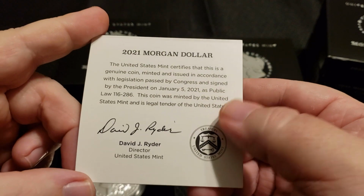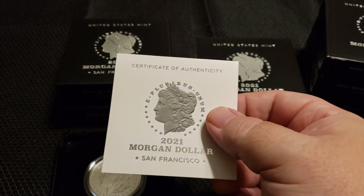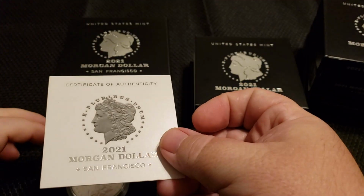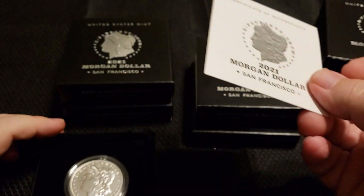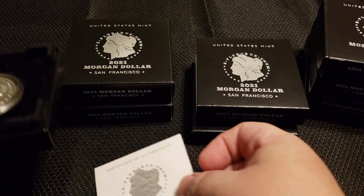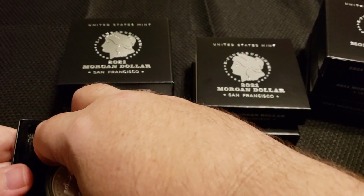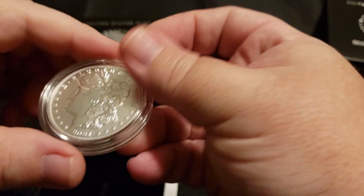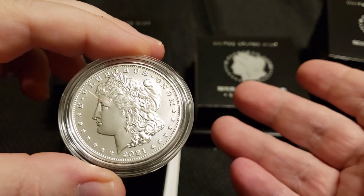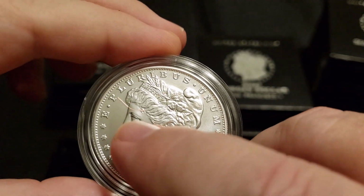And we missed out on the Carson City and New Orleans Morgan silver dollars. However, it's honestly not that big of a deal to me because they're not actually minted. Of course, they don't have the mint marks of Carson City and New Orleans because those mints don't operate anymore. Duh. So they're actually privy marks. They're not mint marks. I believe they were all struck in Philadelphia. Not sure though. If you guys do know, go ahead and throw it down in the comments. Would like to know.